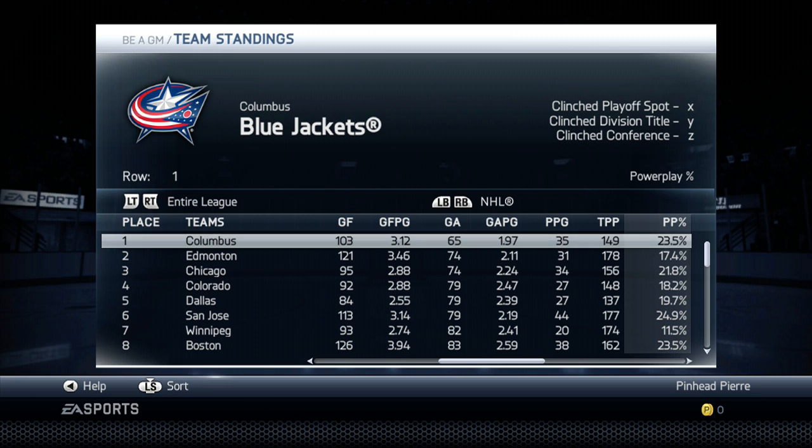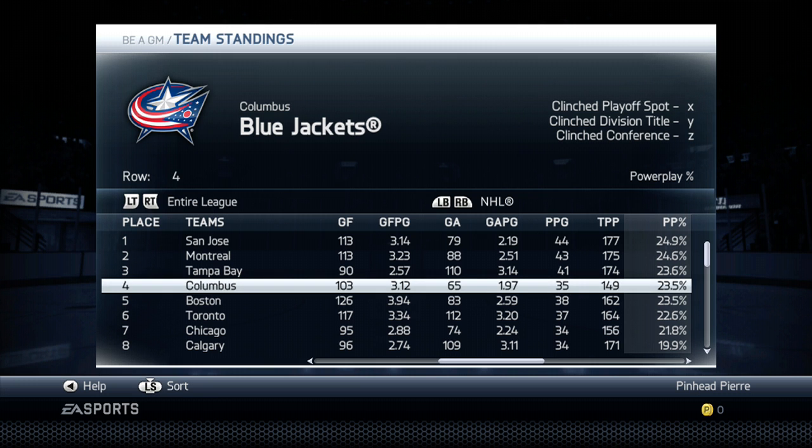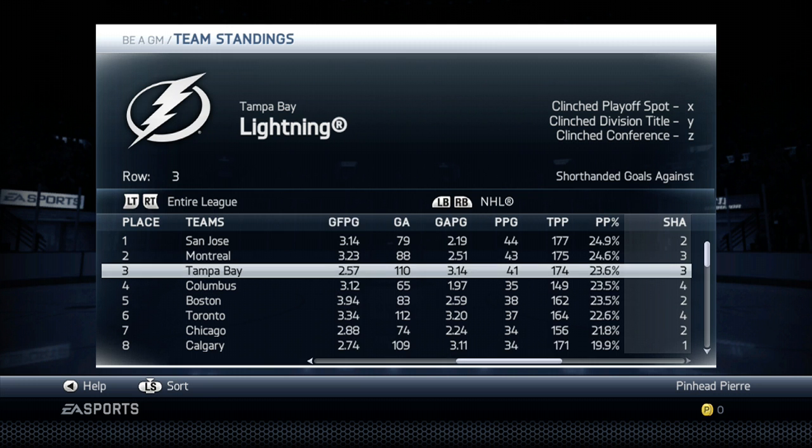The interesting category is going to be the penalty kill. As you guys know, we sucked last year. We were 29th and 30th. So that's going to be interesting. Power play, we were first last year. Pretty close to the top. That's what I like.